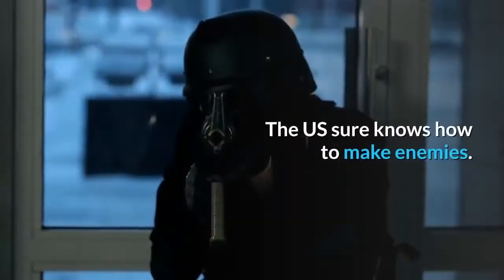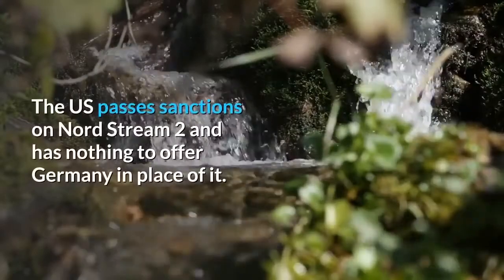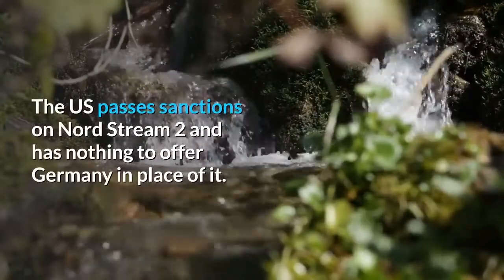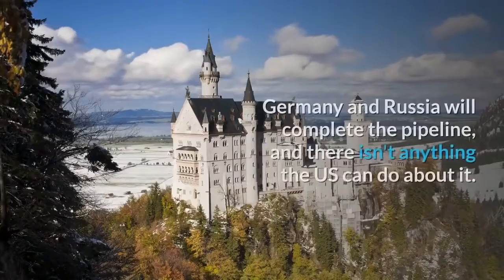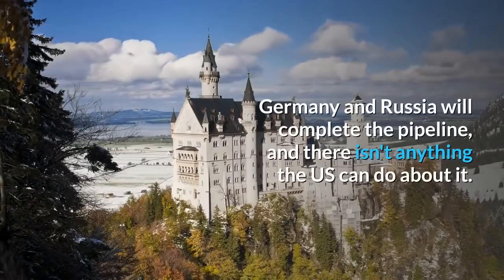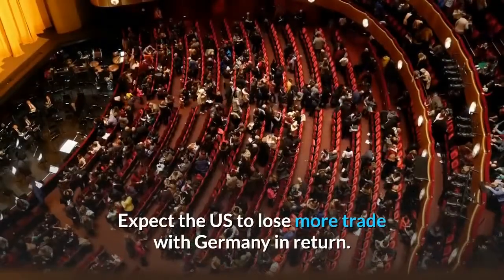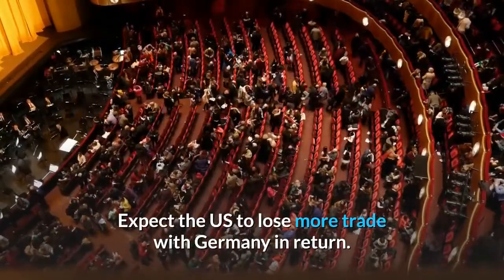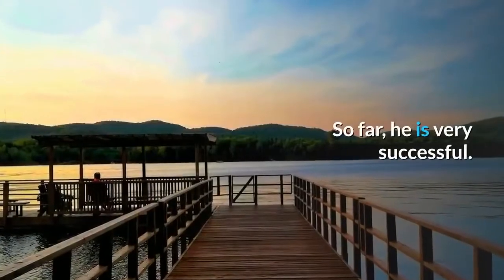The US sure knows how to make enemies. The US passes sanctions on Nord Stream 2 and has nothing to offer Germany in place of it. Really dumb beyond belief. Germany and Russia will complete the pipeline, and there isn't anything the US can do about it. Expect the US to lose more trade with Germany in return. Trump's goal is for the USA to become the most hated nation on the planet. So far, he is very successful.